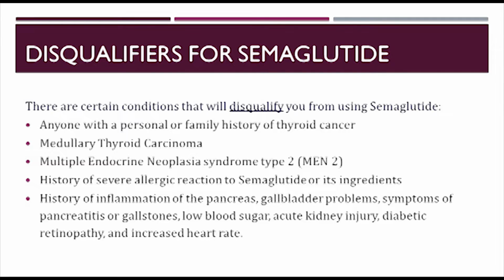We compound our semaglutide in a compounding pharmacy. It is not compounded with any sodium, L-carnitine, any type of vitamin B at all. It is just a straight semaglutide, and we are not taking from diabetic supply. So some of the contraindications to semaglutide would be any family history of medullary thyroid carcinoma, any personal history of pancreatitis, gallbladder issues, kidney disease or injury, increased heart rate, low blood sugar. So any of those, we would say that you're not a good candidate for it.